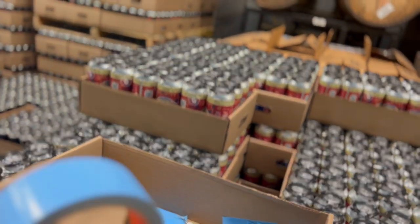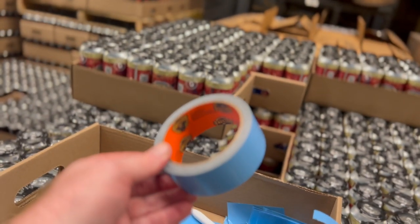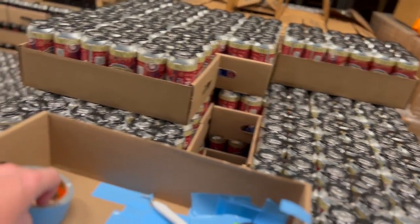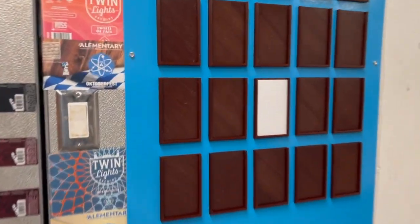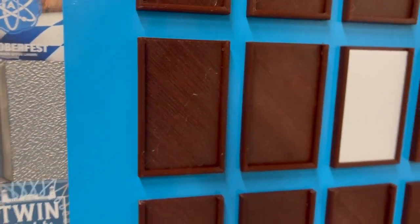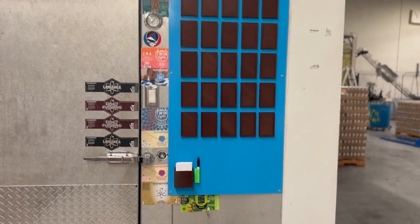So to stick everything on there, I used this Gorilla Brand double-sided tape. Stuff is pretty awesome, sticks to just about anything. So that's on the back of all of these, and then they're just pressed into place. And there you have it, a completed inventory control board.